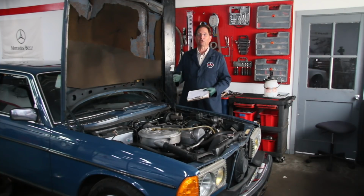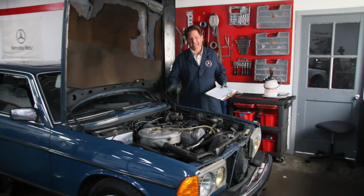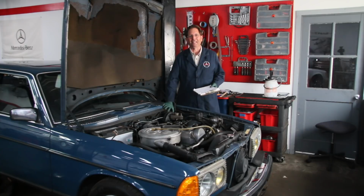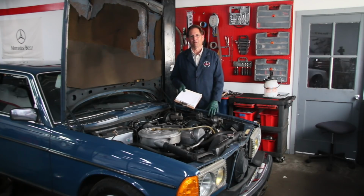I've never seen this before, but it's like everything in life, you constantly keep learning, because man, this was kind of scary when it happened on this 300D. So I want to show you now, you're going to be as surprised as I was when you find out that this little teeny part could cause such a big problem.